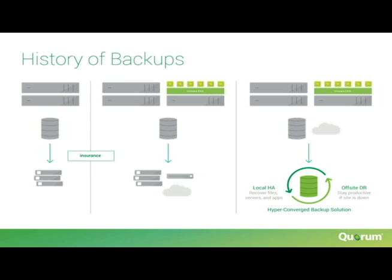Now, the one thing that is constant in technology is change, and the world of backups is no different. So back in the day, we had physical servers. We backed up our physical servers and our storage to tape. Tape was one of those things that was pretty easy to use. It was very, very reliable, maybe a little bit slow, and by today's standards, it's definitely outdated.